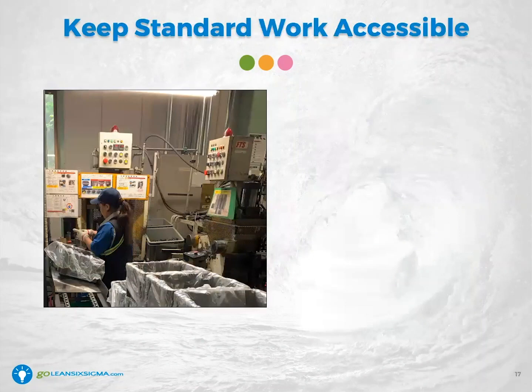So another standard rule of standard work is that it should be physically posted in the place where work takes place. So standard work was on full display also when we toured manufacturing plants in Japan. This image comes from Mifune, a metal manufacturer. It's a Toyota Tier 2 manufacturer, and each worker station had standard work printed and posted and on display.